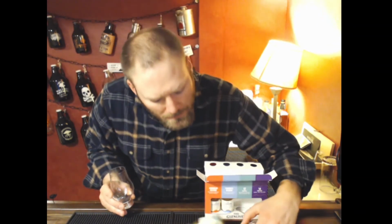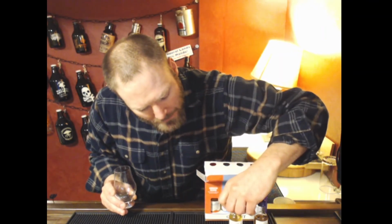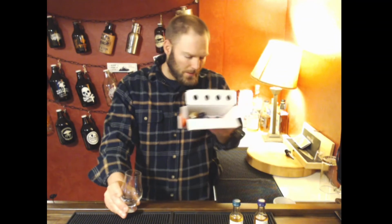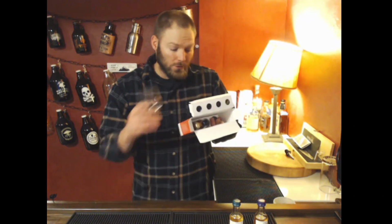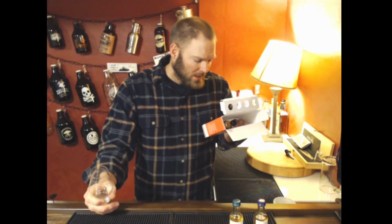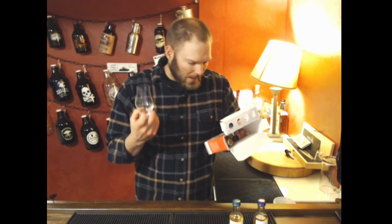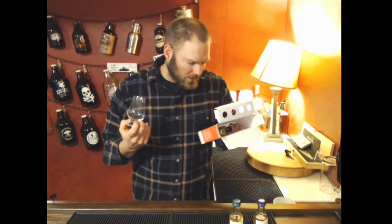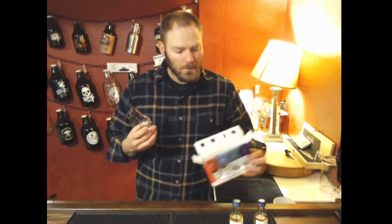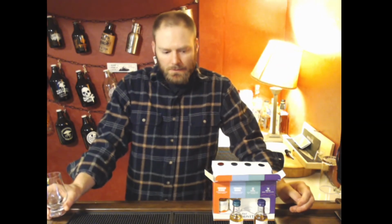Interesting. Knocked them both down. All right, let's see what the bottle says here. According to them, it says tropical fruits. If I had a better reference point for a tropical fruit, I might agree with that. Silky vanilla sweetness. I'm going to disagree with that completely. And subtle scented floral notes. Okay, I can agree with the floral notes for sure. But those are pretty subtle for sure.